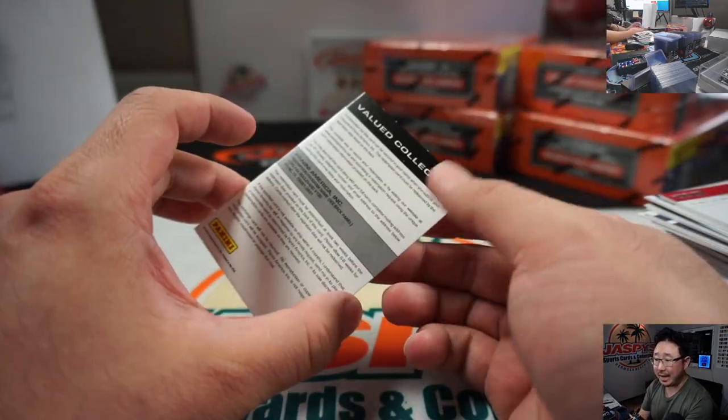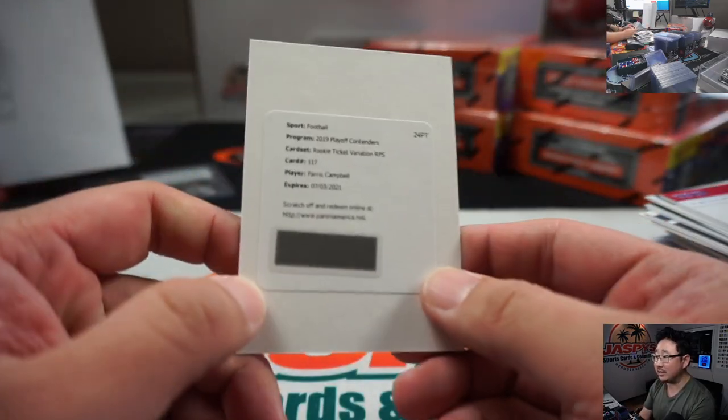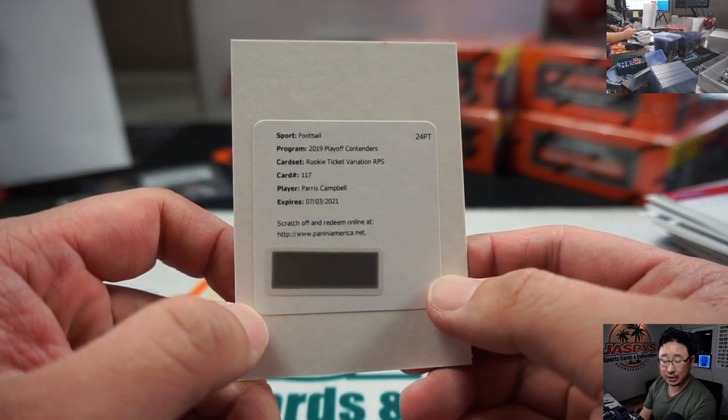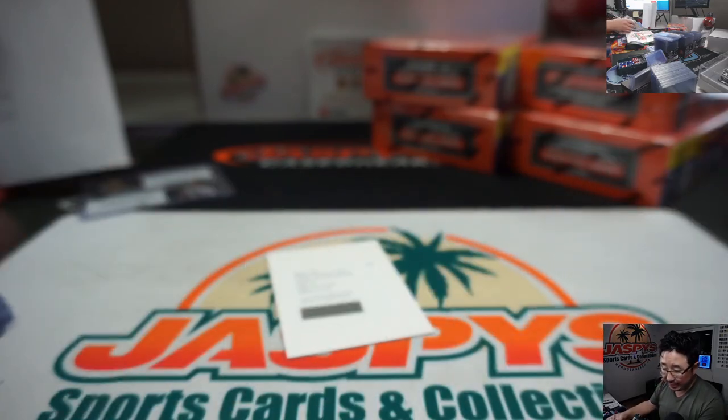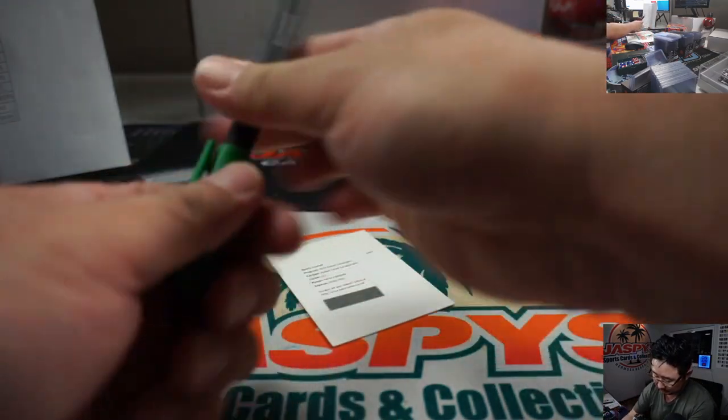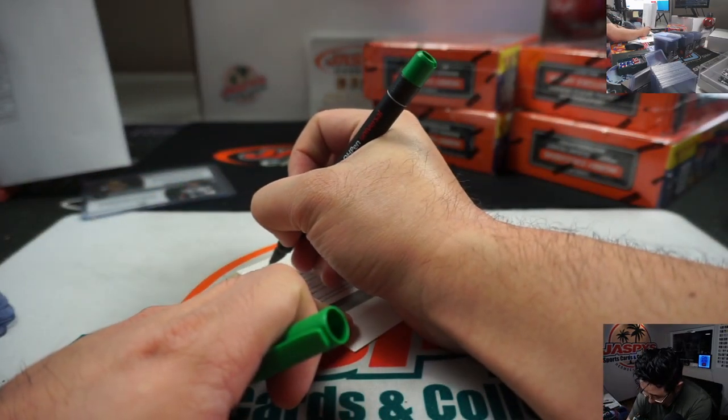And the redemption, Edward guessing Miles Sanders, it's Parris Campbell. Rookie ticket variation, Parris Campbell. That goes to the Colts, TJ, with the Colts. We'll always have Paris, TJ.